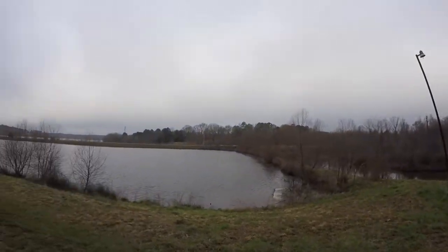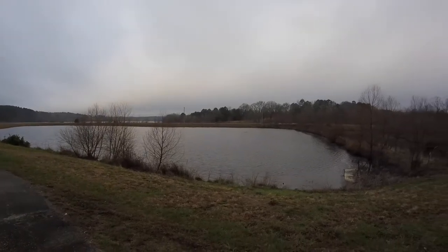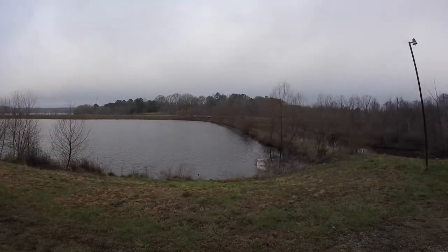Fishing on Alex's rod rig today on his boat. He said he's gonna meet me out here, and we'll see how it goes, y'all. I'm gonna keep you tuned in.